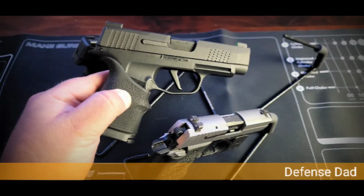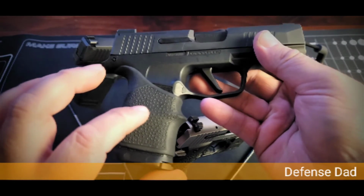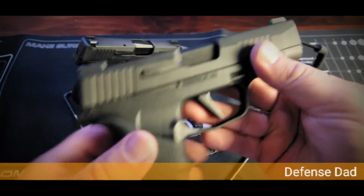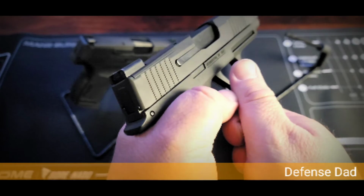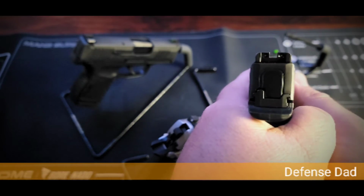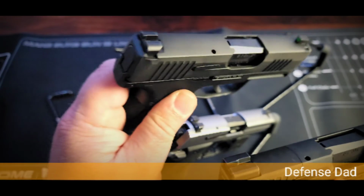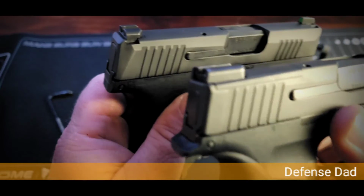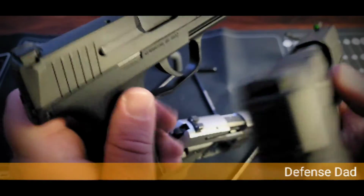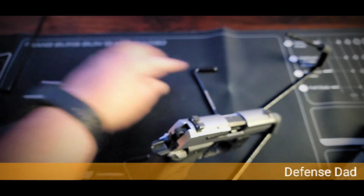Longer slide, longer grip, and it's got this Hogue grip sleeve on it that, for me personally, feels better in the hand. It just locks up a little bit better. Sights are about the same. They're slightly different. This is optics ready compared to this one is not optics ready, and you can see there's a bit of a difference in the rear sights, but the front sights are roughly the same sight picture. They are both night sights. So let's get those out of the way.